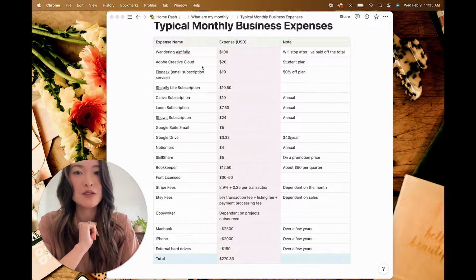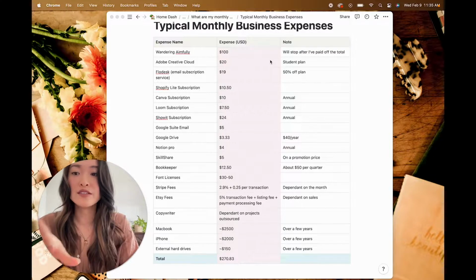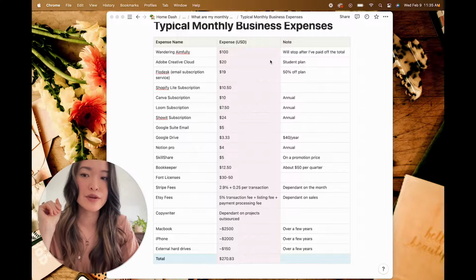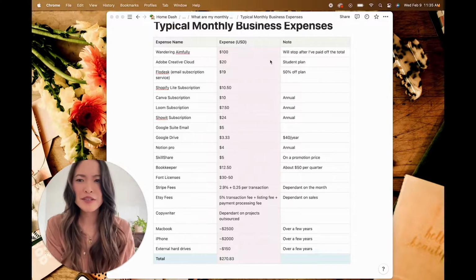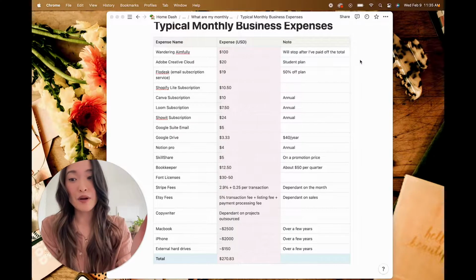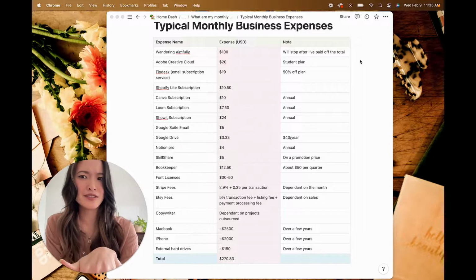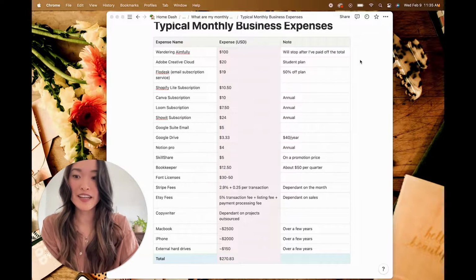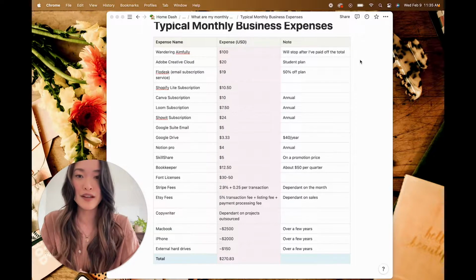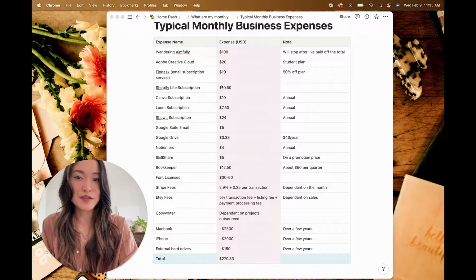My Adobe Creative Cloud subscription. This subscription allows me to get access to all of the software: Illustrator, XD, Photoshop, Lightroom, and Premiere Pro, which I use for editing these videos right here. You're probably wondering how I got it for $20. I'm on the student plan. My student email address from university still works, so I just signed up with my student email and got into the student plan, and I think I saved probably $40 a month. You should look into that if you still have a student email address.